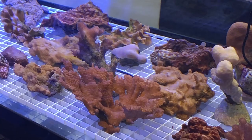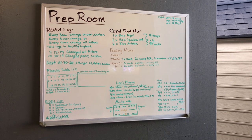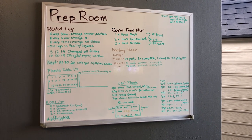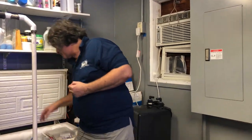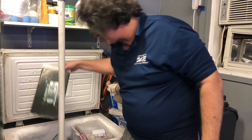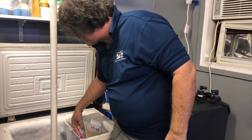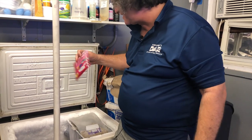We recognize that one way to make corals grow faster and grow healthier is if we feed them. Through a series of testings, we came up with our own recipe. And basically what it involves is stuff like frozen brine shrimp, spirulina, frozen clams, frozen reef plankton.